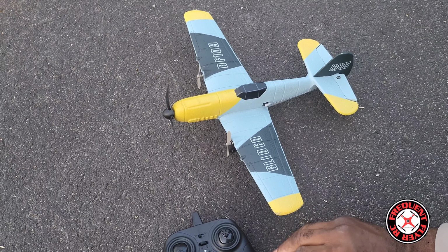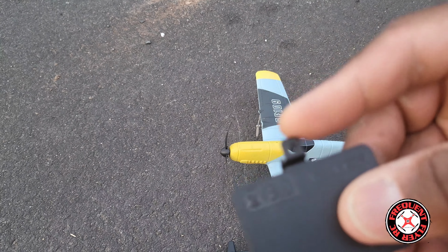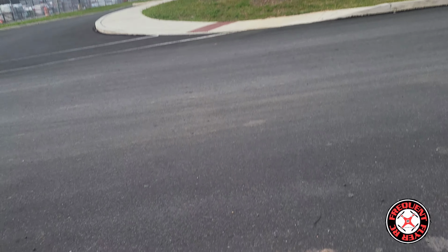I took the screw out of this battery cover to be able to get to the batteries a lot. Maybe I'm thinking now maybe I should put that screw back in there, because every time I set this thing down, the batteries fly out of it. But let's get it up in the air, y'all. Got mosquitoes out here biting too, y'all.